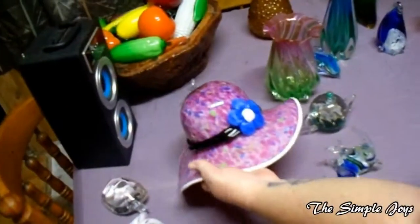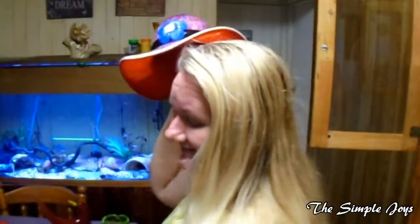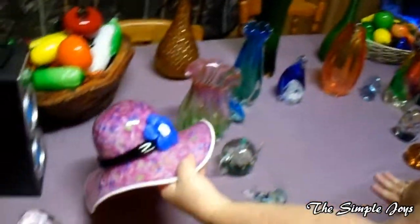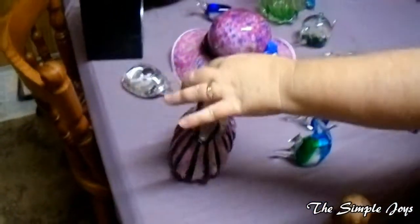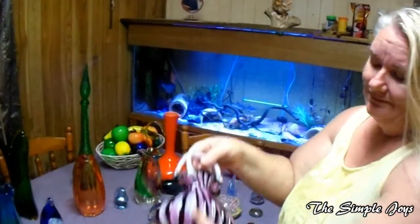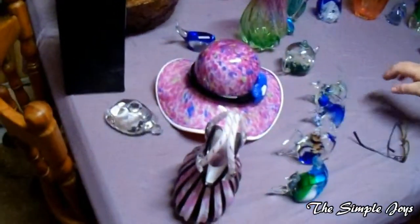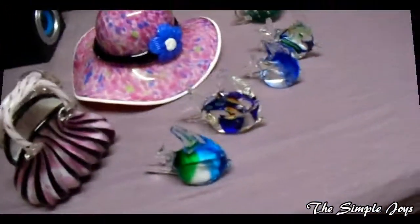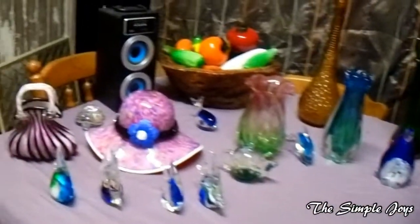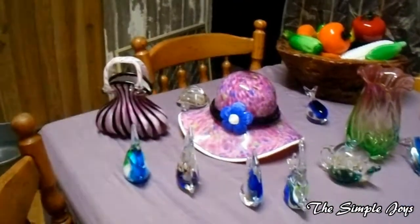This is a glass hat. Can you put it on? Oops. Forgot I had them on my head. And to go with that is a glass handbag. This is a little bit of my collection. Just some pretties that I collect.